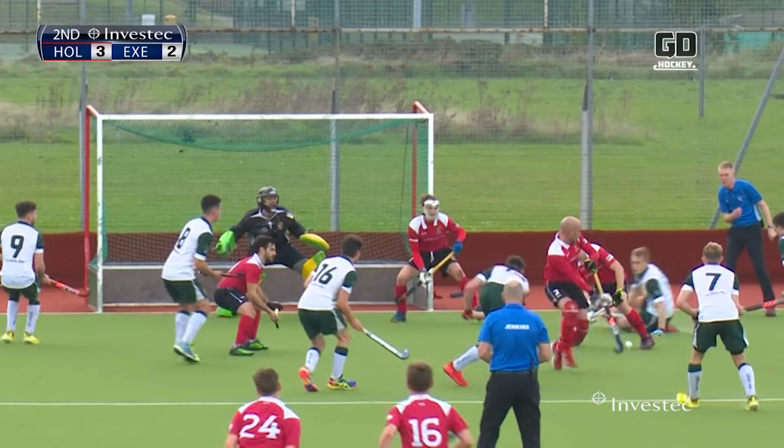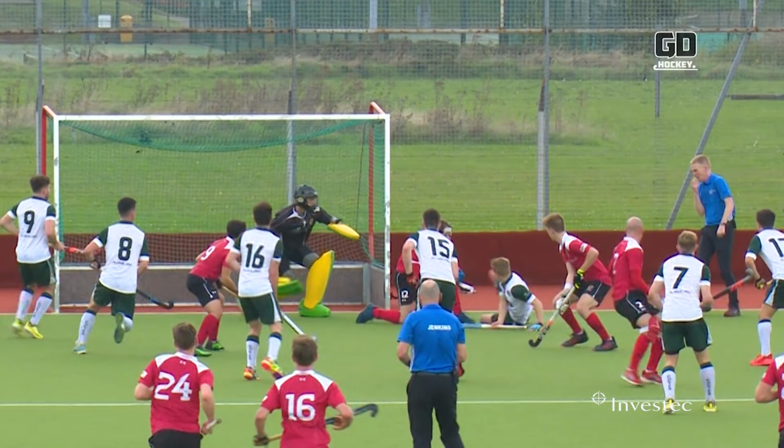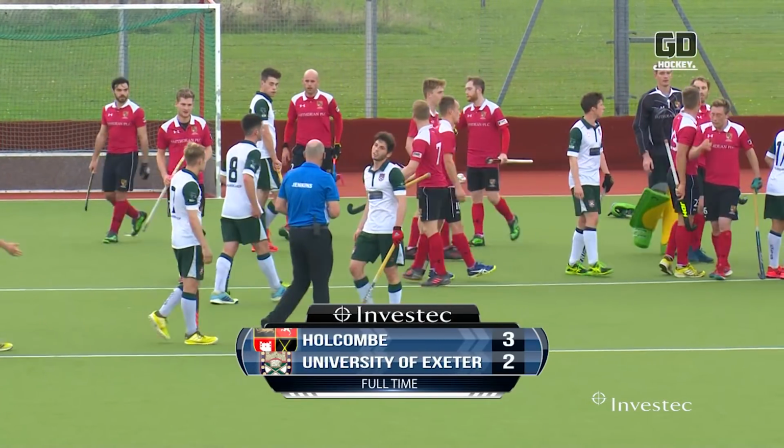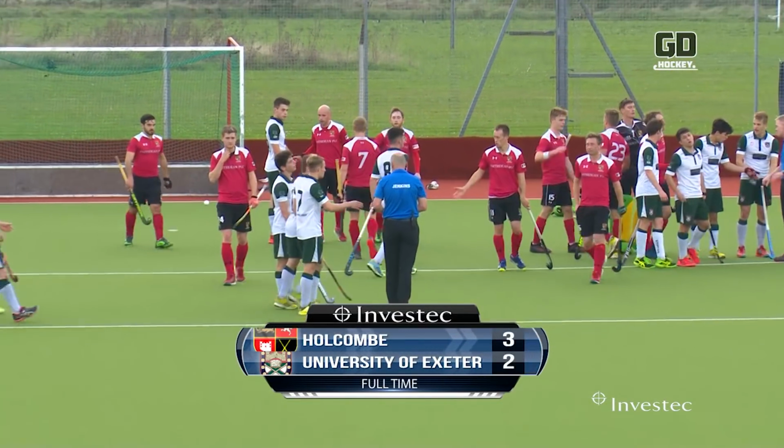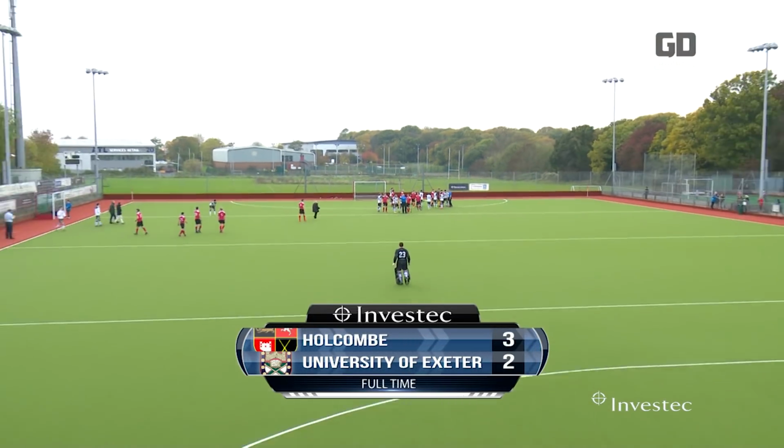They're looking for the same routine. Well, it's hard to tell from that angle if it hit hand, stick, body, arm. Either way, the officials say it's not a goal. And Holcombe hang on for the win. Final score, Holcombe 3, University of Exeter 2.